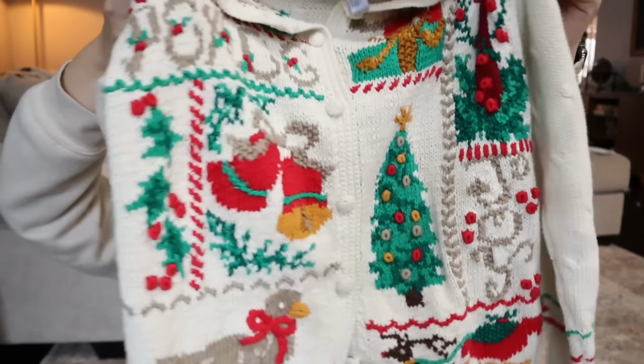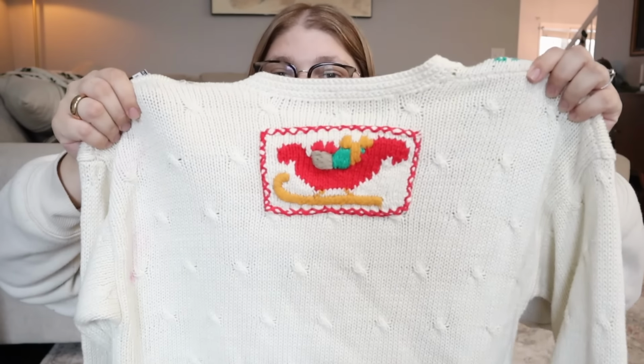And then there's Santa's sleigh, really adorable. And then we also have a sleigh here on the back, really cute. I'm expecting to list that for $65 or $75, and I'll sell it for over $50. And so that was wonderful.